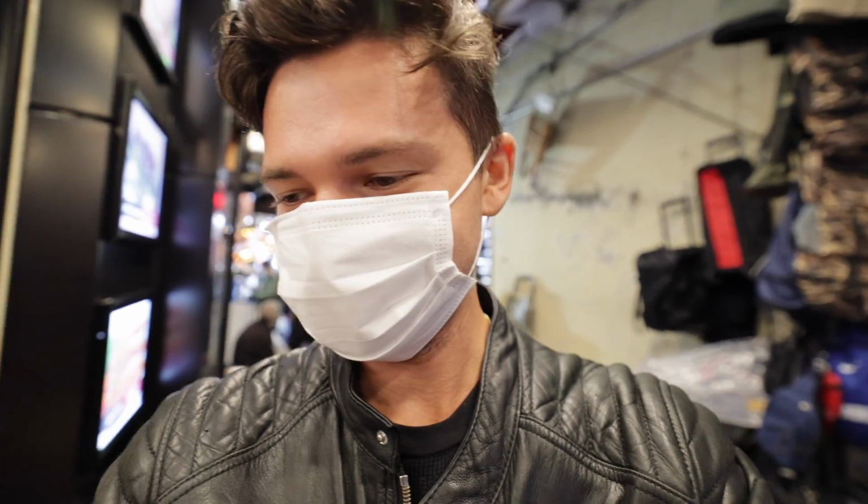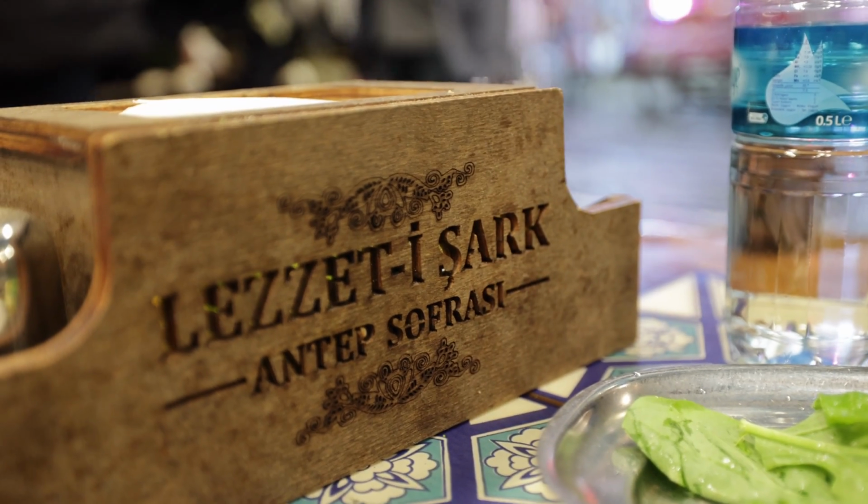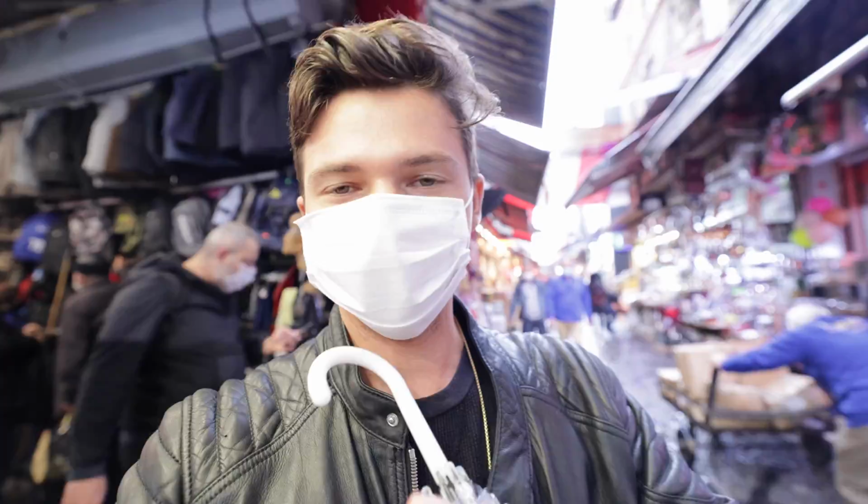One of the best soups I've ever had. I would definitely come back here just for the soup. Thank you. Good thing to know is that tipping here is roughly about 10%.